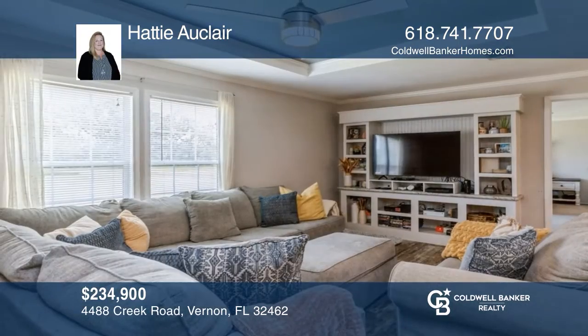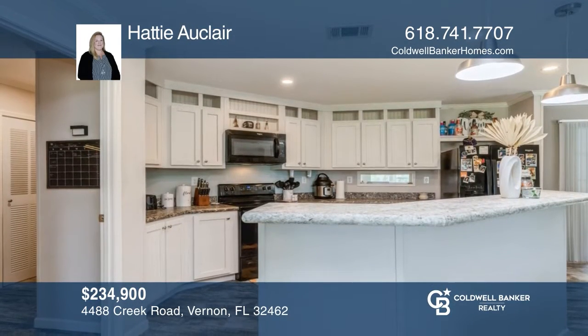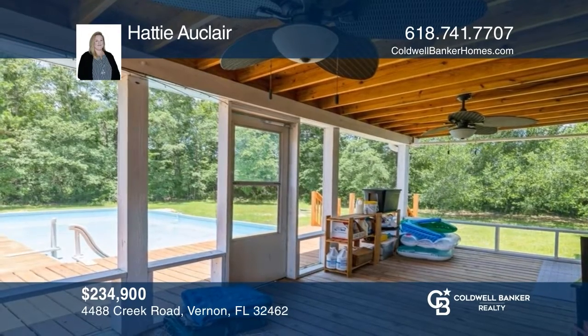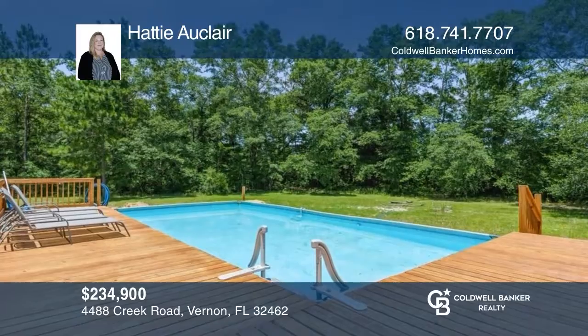This 2019 manufactured home offers 3 bedrooms and 2 baths and is located on 2 acres in the country. The generous sized living room includes a custom built-in entertainment center. The kitchen is open with lots of cabinets and plenty of counter space. Enjoy the screened in porch that leads to the wooden deck and pool. Come see your new home today with Hattie Eau Claire.